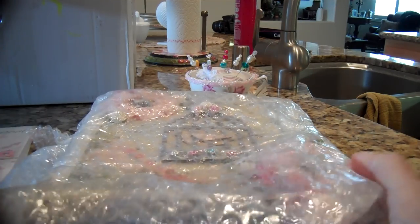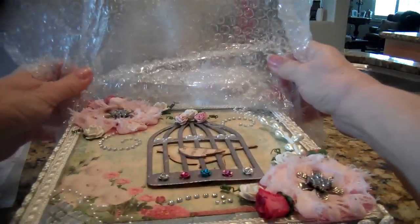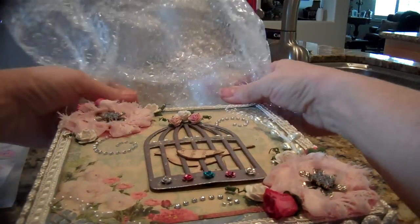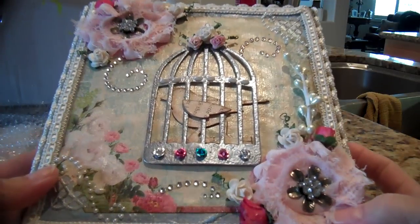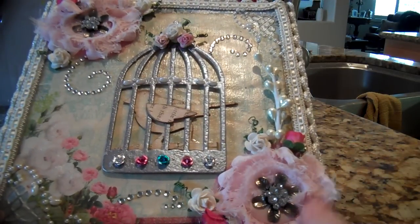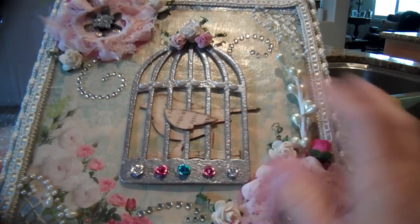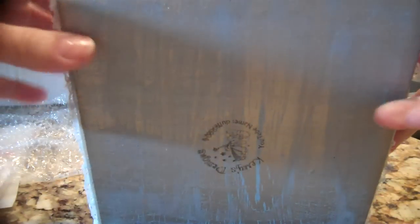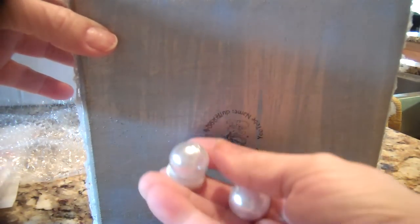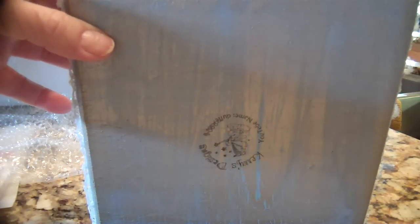Here's my box. Ooh, it's got a bird on it. Oh, Kerry, this is so pretty. Oh, that's beautiful. You guys see that? Look at the flowers. Oh, it's so pretty. Love the bird cage. Oh, I love that paper. Very pretty. It looks like it had feet on it, but they came off, Kerry, which is typical for shipping. But I can glue them back on.